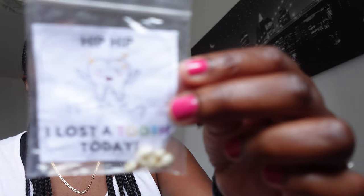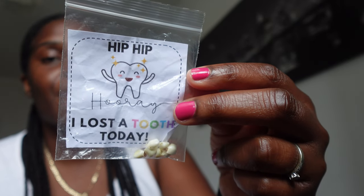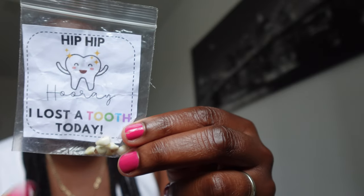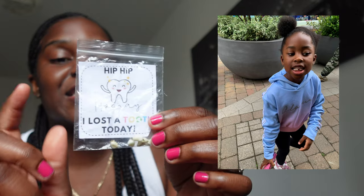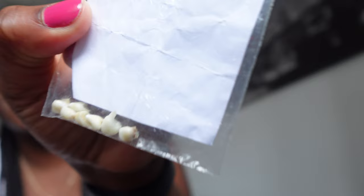But anyway, this is the little bag where I've been keeping all her teeth since she started losing them. She recognized that little picture because she lost her first tooth in year one, and this is what she got for it. So I thought I'd keep them in something she would recognize, because that was a significant time in her life. And all her little teeth are in here, guys.